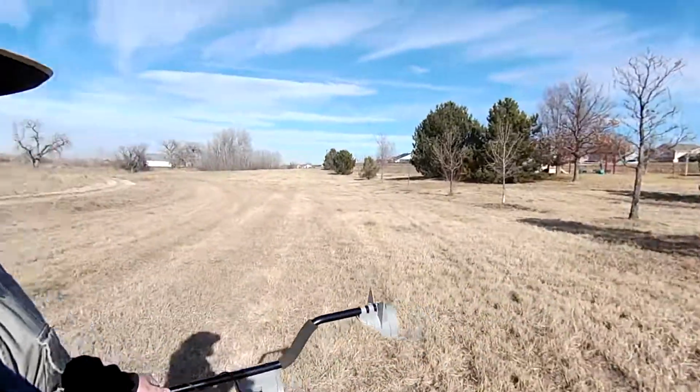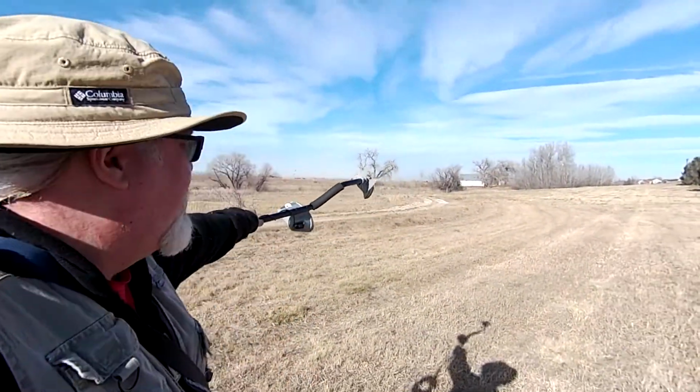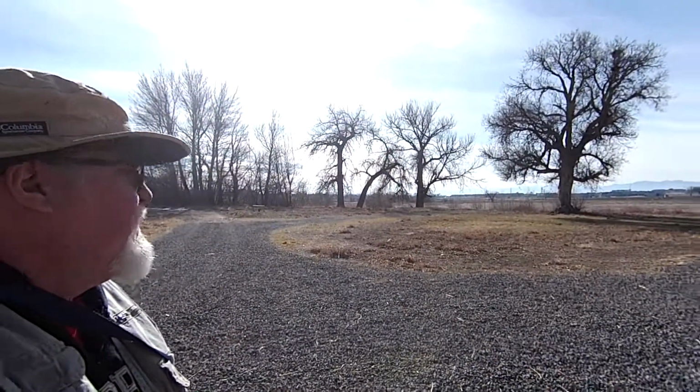I'm heading back up to the car. There's a farm that's part of this open space too, and then there's a whole bunch more to the north. I think I'm gonna drive up through the neighborhood and check out some more of the park. Have a little bit of lunch first. Oh, so here's the old farmhouse that they kept as part of this open space. Seemed like it might be an interesting place to swing the detector.